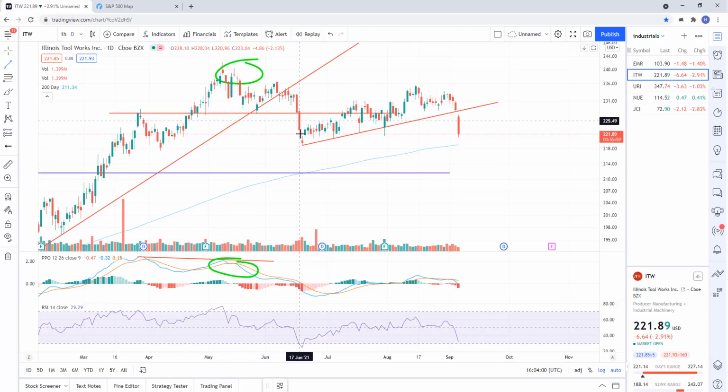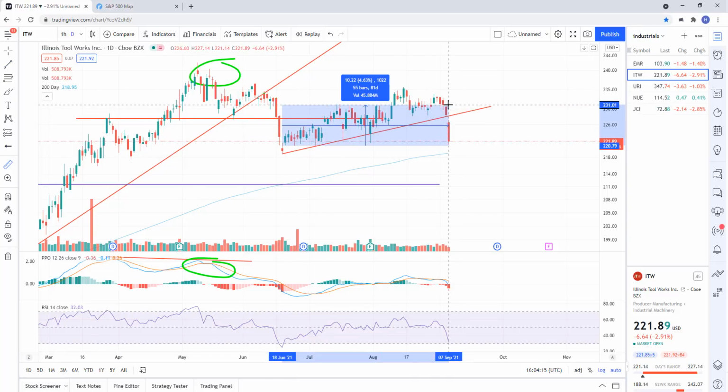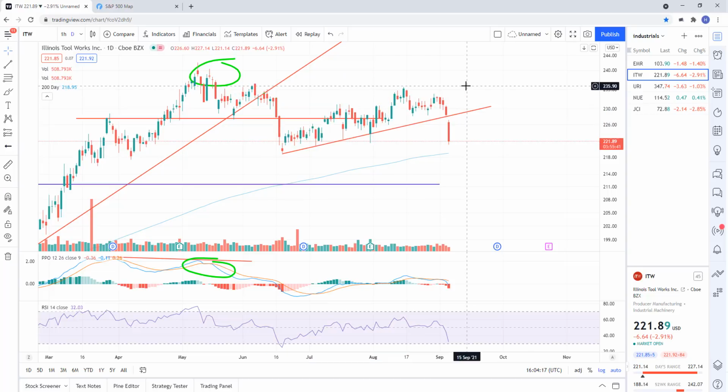It kind of drifted sideways. Then it broke right there. There's a nice breakdown. And then you can see this thing, ever since that sell signal showed up, it's been just kind of drifting, grinding higher for months now. This is going all the way back to about mid-June, and we're coming into mid-September now.